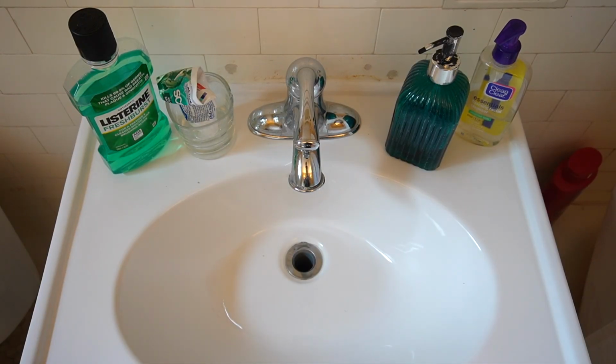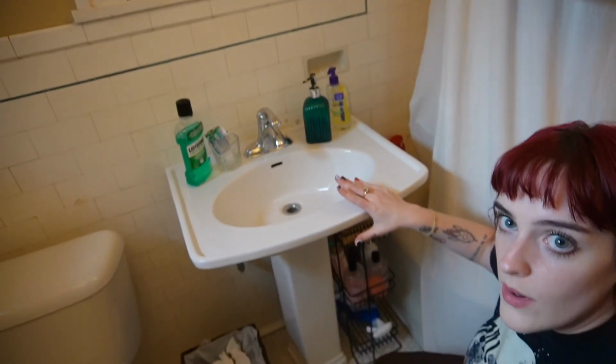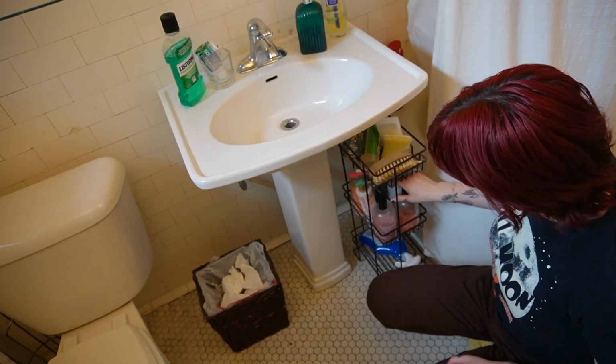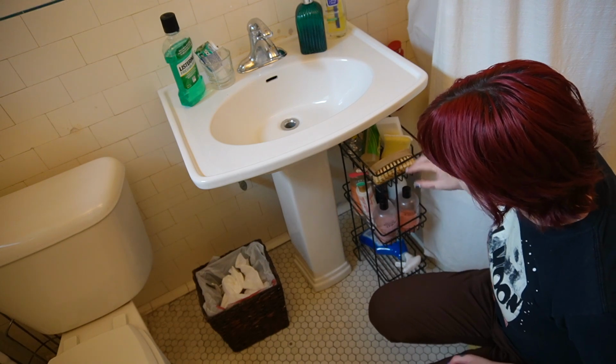This is the sink. There's not a lot to say about it. Way down here is just the garbage and some extra things. Extra soaps and shampoos and stuff, and then some things for cleaning.